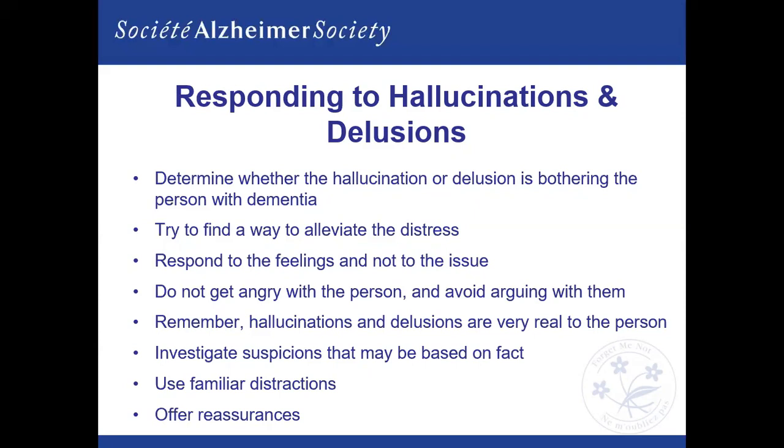We also need to investigate possible suspicions that could be based on facts. It's possible that the person really could be a victim. I've heard stories over the years working with staff in a variety of settings where they have followed up on those suspicions, and unfortunately, it has been proven that the person is right. So we just have to be careful, because unfortunately, people do often take advantage of individuals that have dementia because they see them as vulnerable. They see them as having memory loss. And it happens. So we need to make sure that we follow up on that.